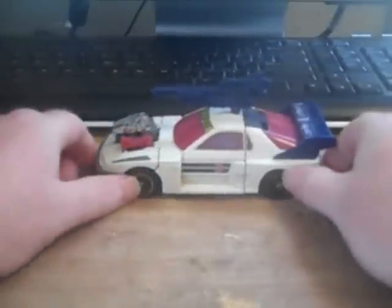Hey guys, ThunderHound369 here, and today we're going to be stepping back in time. That's right, get out your DeLoreans, your TARDISes, whatever kind of time machine you roll with, just grab it and go. Today we're going to be taking a look at Transformers Generation 1 Autobot Powermaster Getaway.